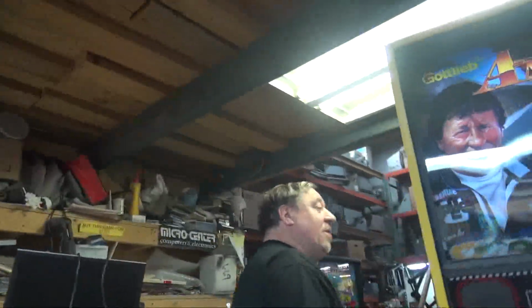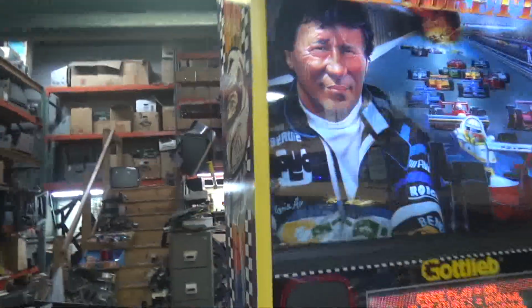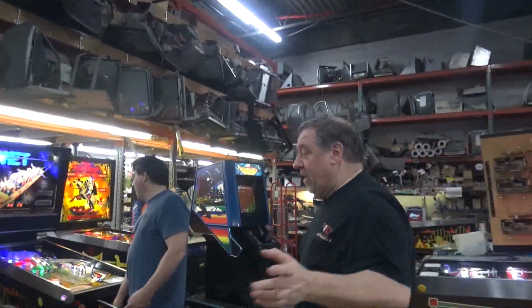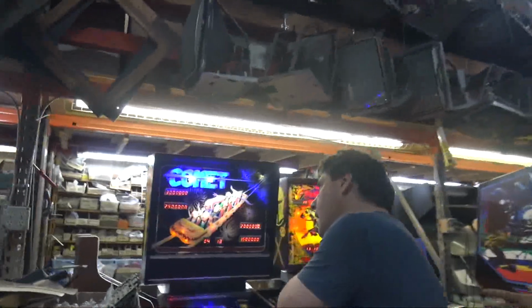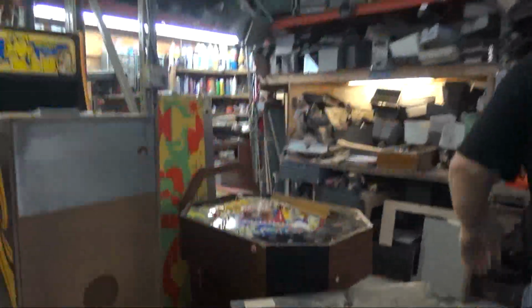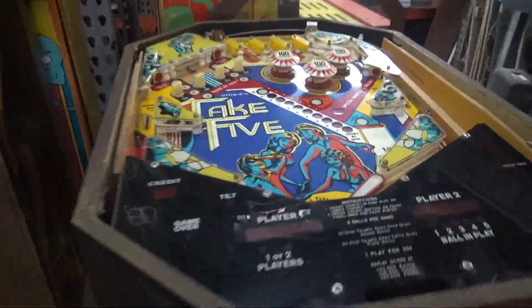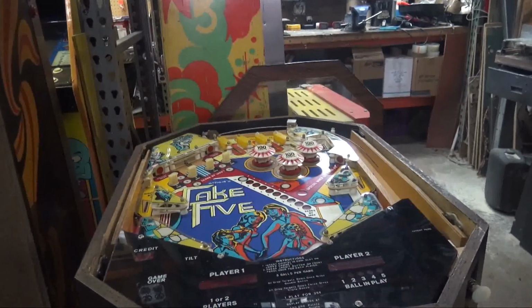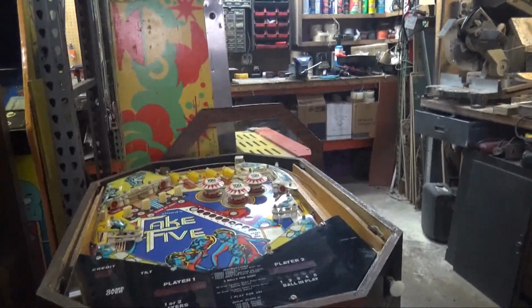Actually, come on, I want to show you something. It just got traded in. We rent games out for one-day parties. Of course, you saw the video last night, the Comet and the Black Knight, but we just got this traded in. We had to take the head off. This powers up, but it doesn't ring up credits. We're going to see if we can get that working. That's a very rare cocktail table, and we might sell that as is to someone.